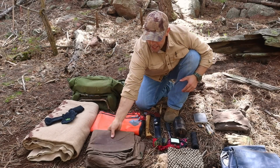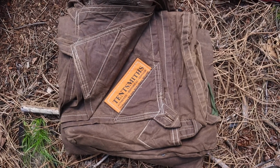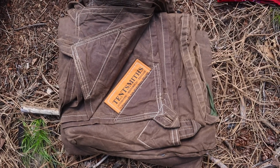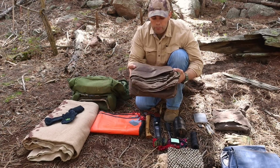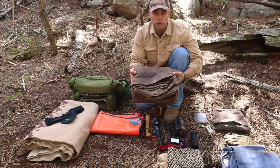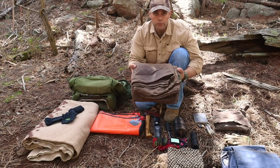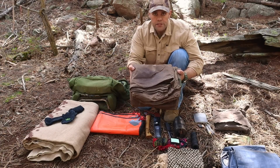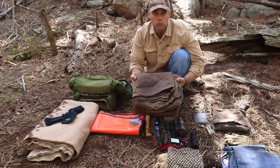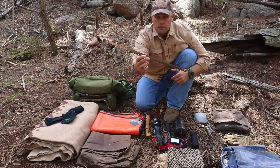Next, we needed an 8x8 foot tarp. This is just a Tentsmith tarp, oilskin cotton, and very durable, long-lasting tarp. Heavy, it's about 4 pounds, but with this wrapped up into a Roycroft pack frame or ladder style pack frame, this was the waterproof material on the outside that protected all of my other equipment. This thing made it through the course, and it can probably work for you too. Highly recommended.